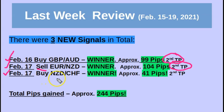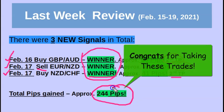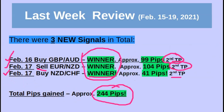Then finally, guys, on February the 17th, the same day as this trade, I did issue at the same time a buy New Zealand Swiss franc. It also was a huge winner. So guys, we had three huge winners in a row, 41 pips. It also hit our second take profit, and we had a total profit earning potential here last week of 244 pips. So guys, that was a terrific week.